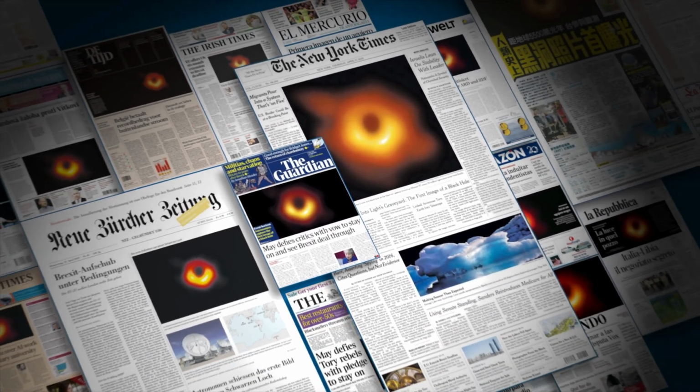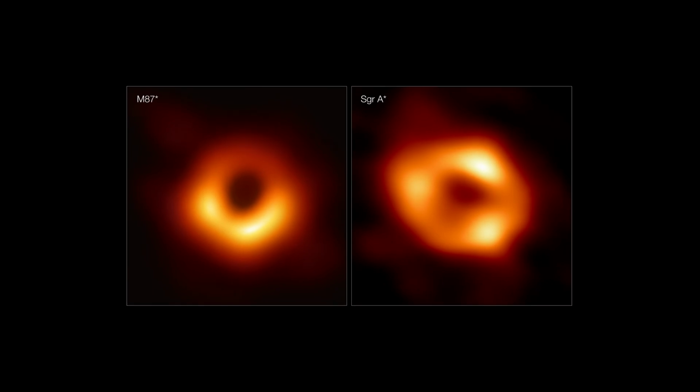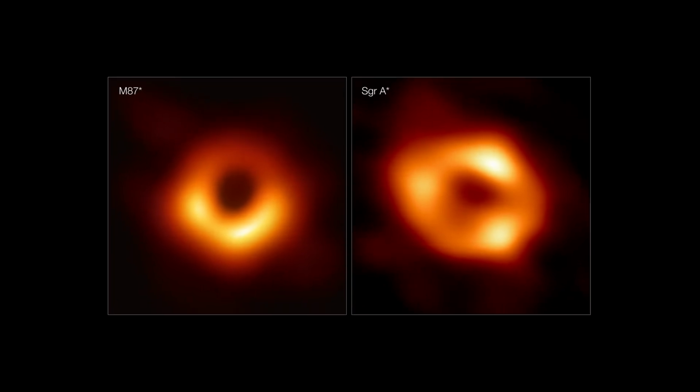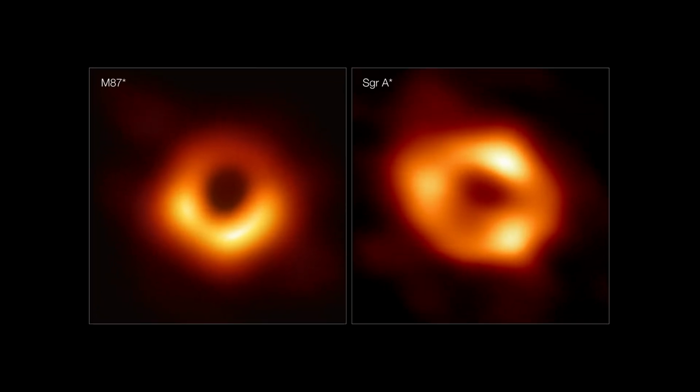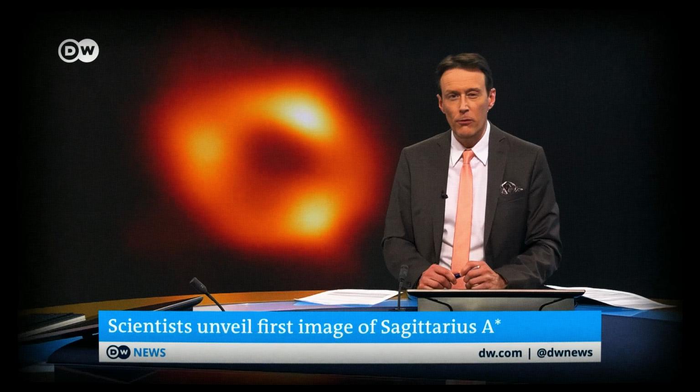Remember these? These black holes are so compact and so far away that in order to get these pictures, we needed a telescope the size of the Earth. The resulting images were among the sharpest views of the cosmos ever obtained.